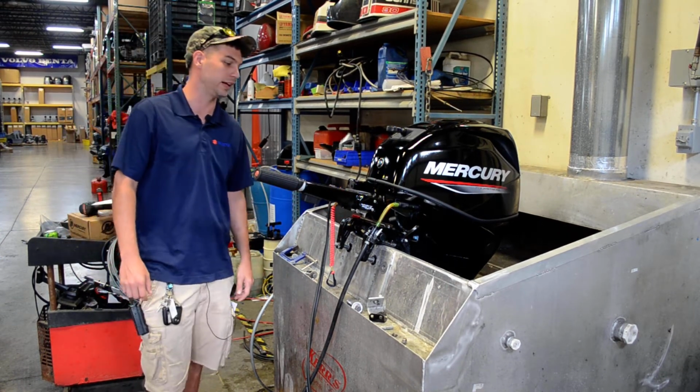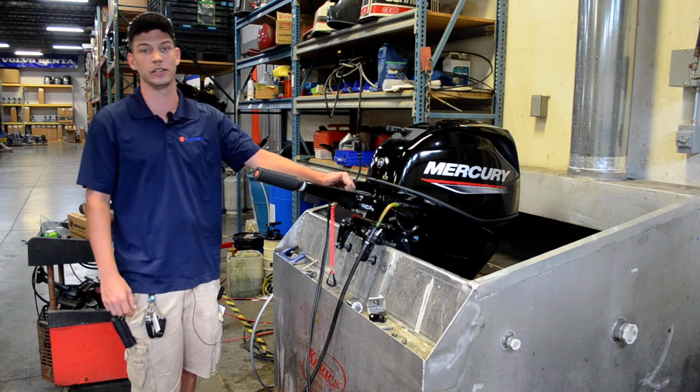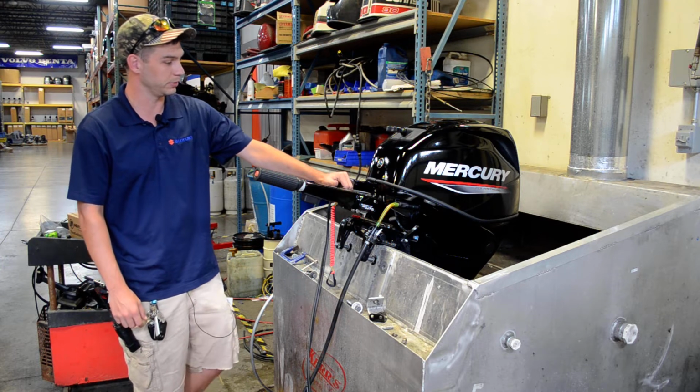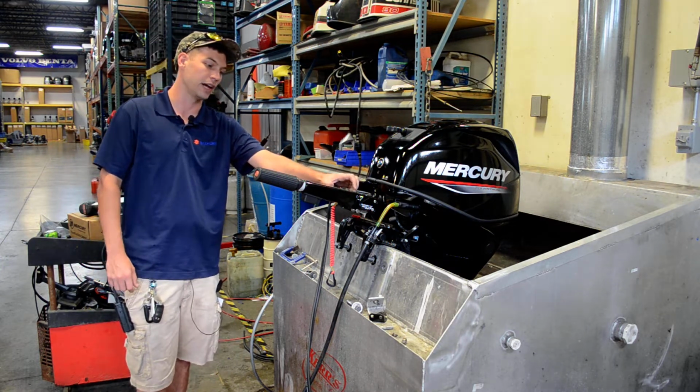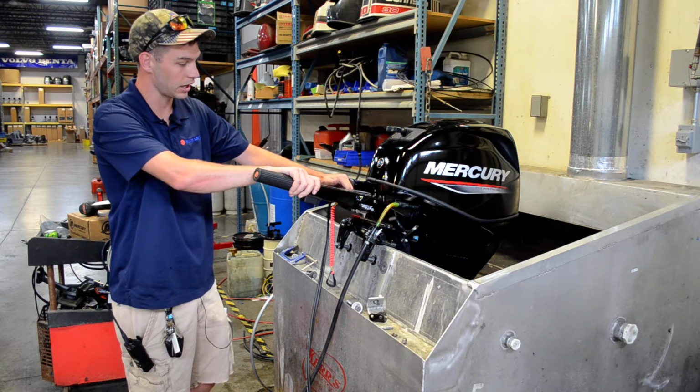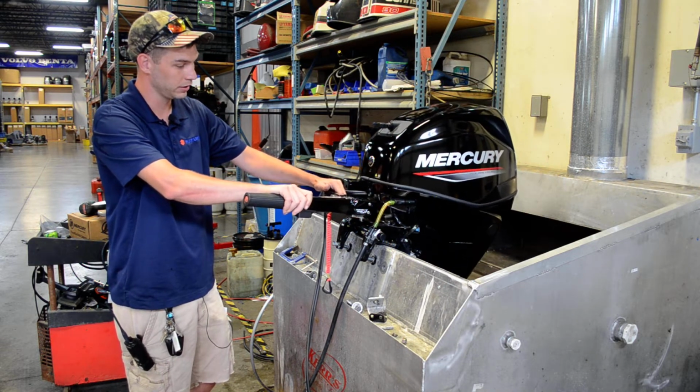What we got for sale today is a 2022 Mercury 25 horse. I do not have the hours on it yet. I got to hook it up to a computer, figure out what those are. I will have it in the listing. This is a 20-inch. It does have tilt and trim, electric start.